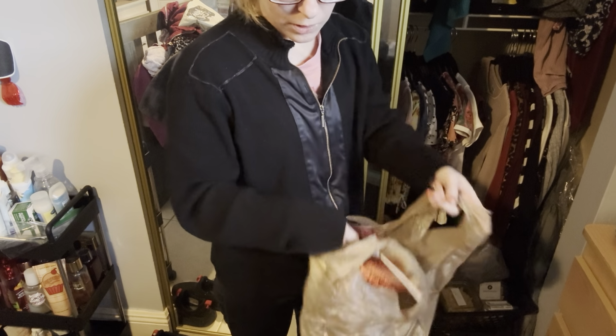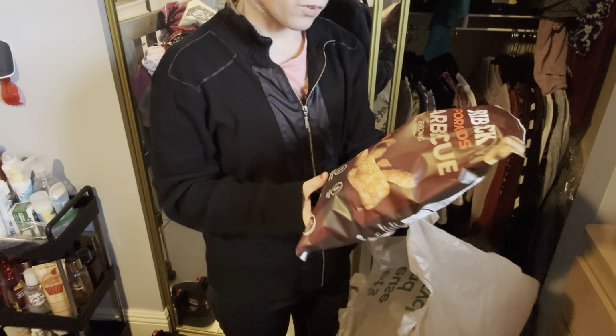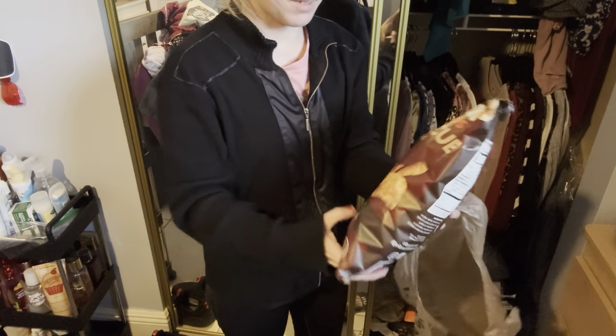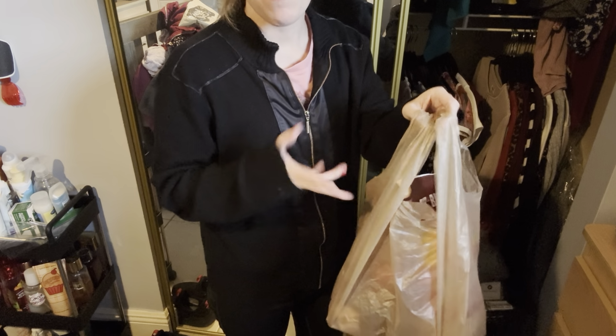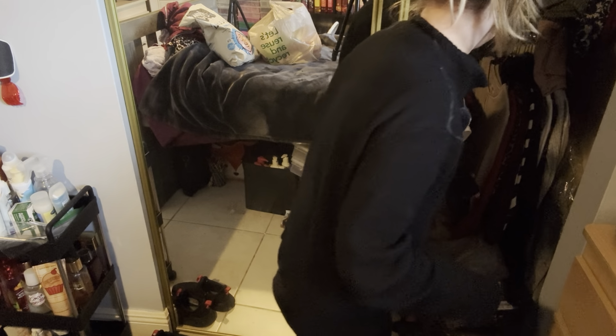So I got the Rico pork rinds, and then he also bought me the rib rack pork rinds with barbecue seasoning from Sprouts. And I don't think you've seen this bag, but he also bought that for me. He did give away my pork rinds. I ranted about it, so he bought me the barbecue since I like the barbecue flavored. And then up here, that's everything on the floor.